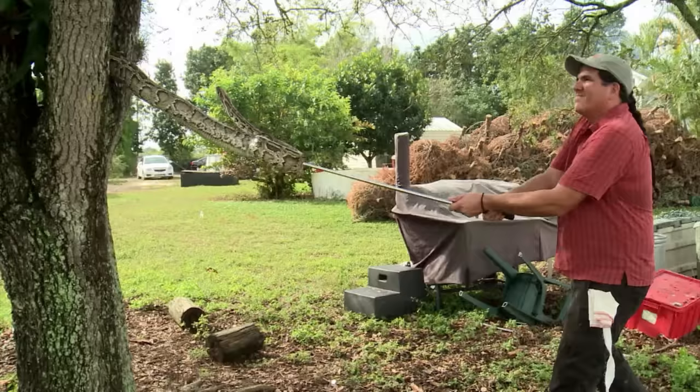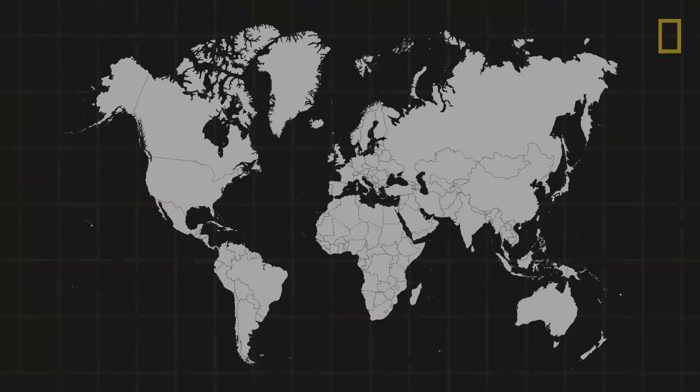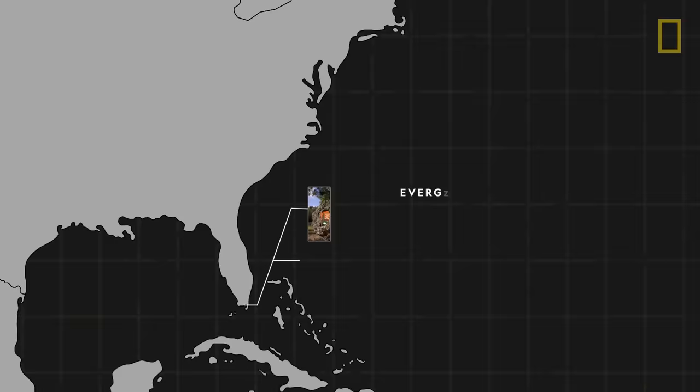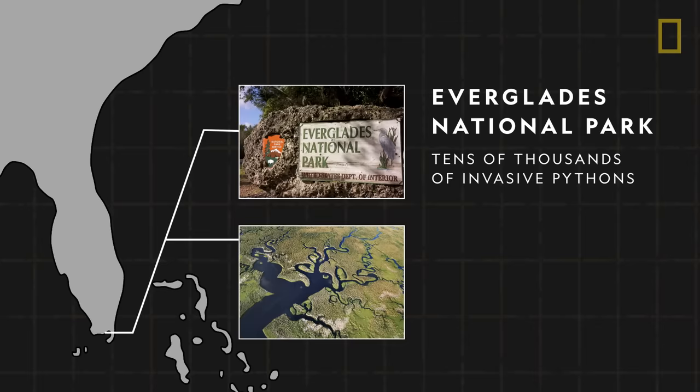Some pythons have become invasive species. While native to the tropics of Africa, Asia, and Australia, several python species have been transported to the United States by way of pet trafficking. Florida's Everglades National Park, in particular, is home to tens of thousands of invasive Burmese pythons.